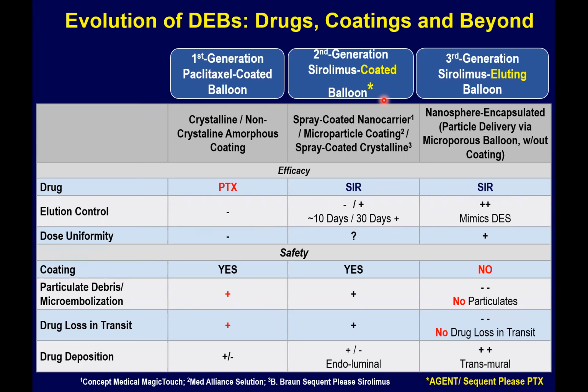And the Sequent Please by B. Braun is also a paclitaxel-coated balloon. That's going to initiate its clinical trial, I suspect, in the next 30 days, frankly. Now, despite that, two paclitaxel-coated balloons are already in clinical trials in the US at this time.